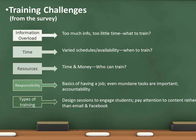We all know there's way too much information. How do you get all of this IT information to a little student brain who is also taking classes and trying to do academics? Their schedules, that was my biggest thing when I started working with students, is how do you deal with all their schedules?